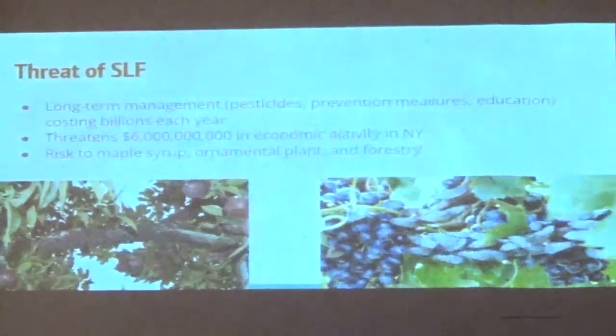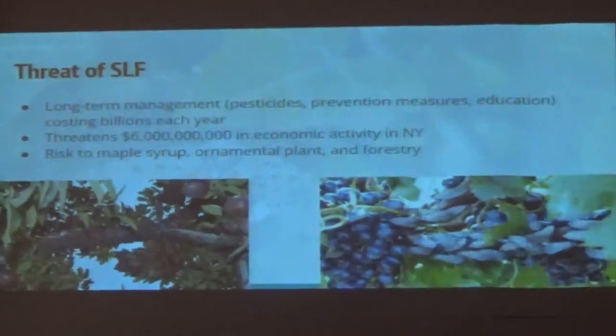But most importantly, the threat of spotted lanternfly, if it was able to spread to an area like we just saw with Gypsy moth, is huge. So long-term management, that's using pesticides, prevention measures, and different education and outreach, is estimated to cost the billions each year. And directly in New York State, if spotted lanternfly spread throughout the state completely, it would threaten $6 billion in economic activity in New York, specifically and most importantly in the grape and the apple industries.